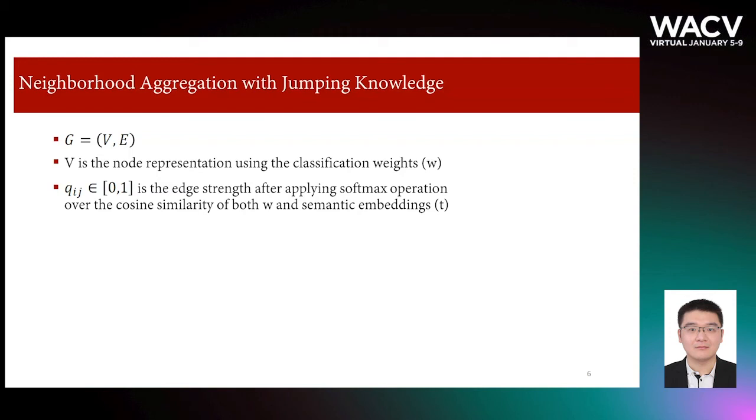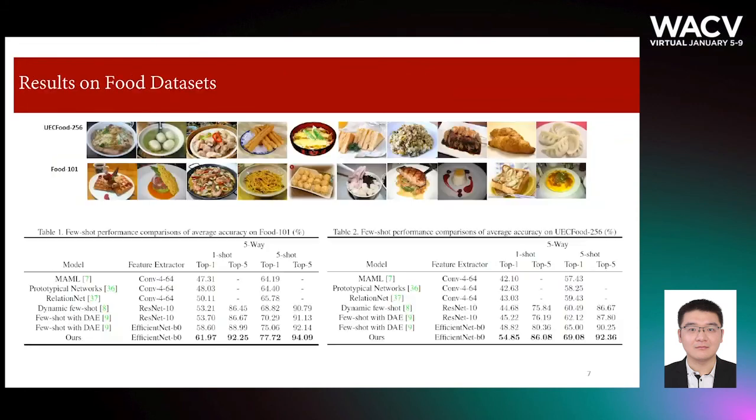We evaluate our framework over different food benchmarks. The 2 datasets mentioned in the paper are UEC Food 256 and Food 101. Please refer to the paper for details about the experiments. From the tables, we can see our method can yield consistent improvements against the baselines for all 5-way classification scenarios.